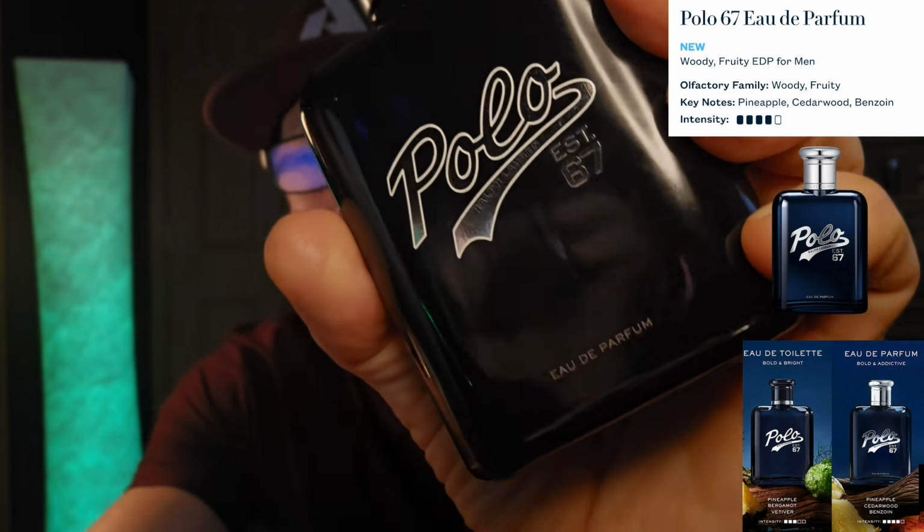All right, I got my hands on the new Polo 67 EDP here. Shout outs to Andy for getting this to me. Really appreciate that. He knows I like Ralph Lauren as a house, and he knows I really like the Polo line, and he knows I like the Polo 67 EDT, so I'm really excited to get my hands on the EDP version of it, and it's exactly what an EDP flanker to the original should be to me.